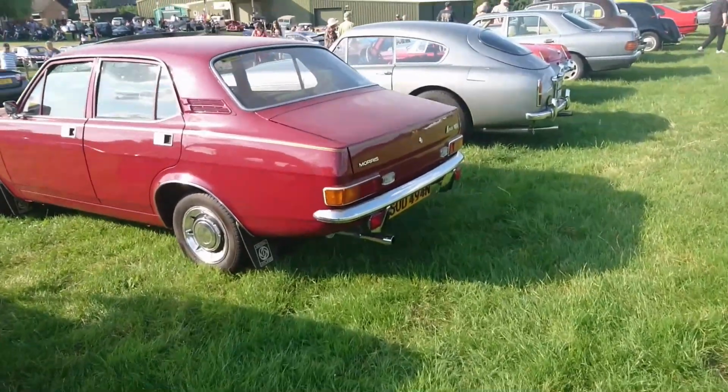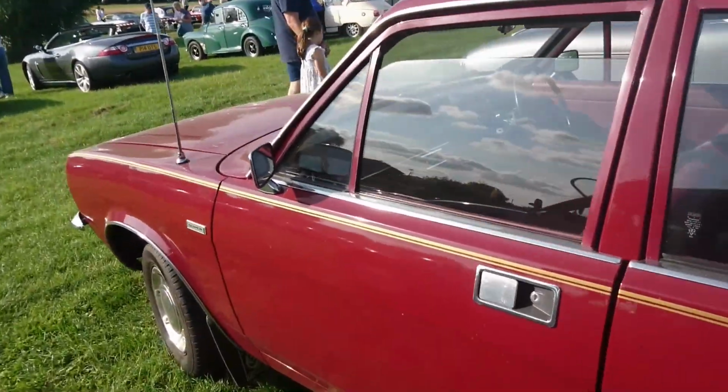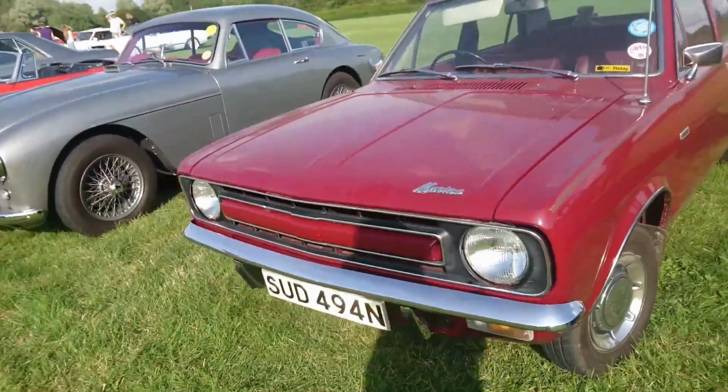Morris Marina, excellent. 1.8 Super, 1974-75 registration. With the sort of early dash. I think this is, I think they call them the Mark 1 or Series 1 Marina actually, this early one.